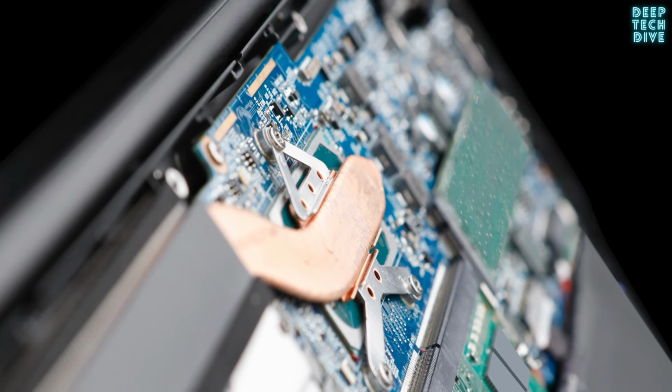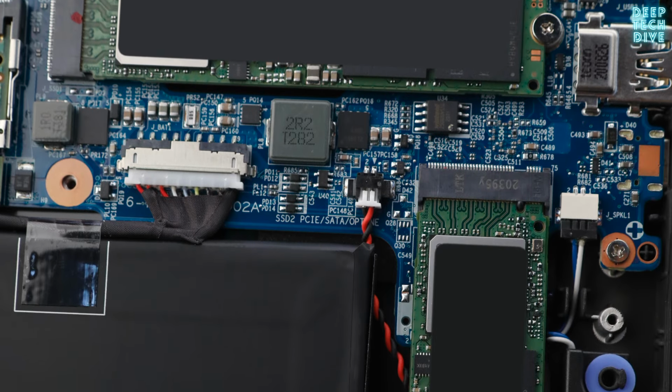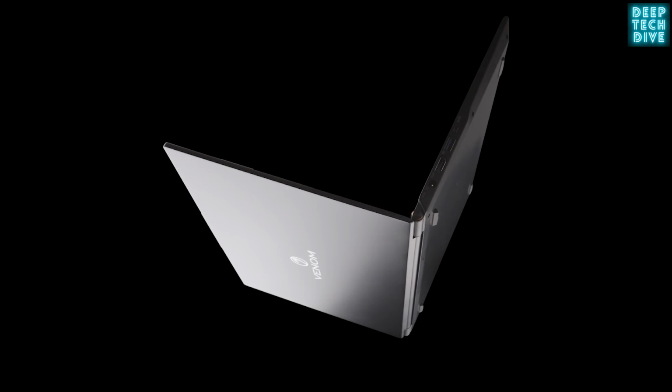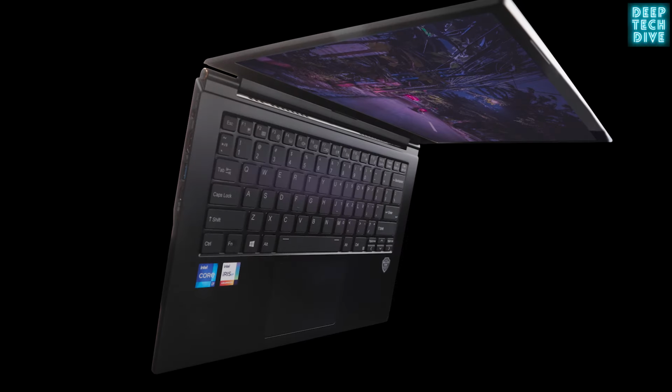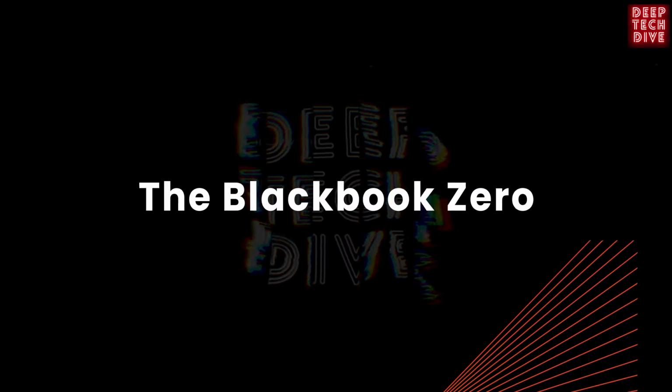But today we're going to take a close look at the BlackBook Zero range, which are primarily built around the CPU. And they're two fundamentally different designs, but most users will be needing the BlackBook Zero.